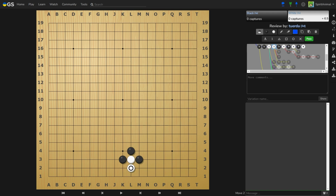Now this is a very common theme in Go. You have some extra strength on one side, and you play on the side that you don't have the extra strength. You play on the opposite side. Right? So black has some extra strength at triangle, and when white extends, he doesn't play on the same side as he has this extra strength. He plays on the opposite side. This is the correct side to play on.